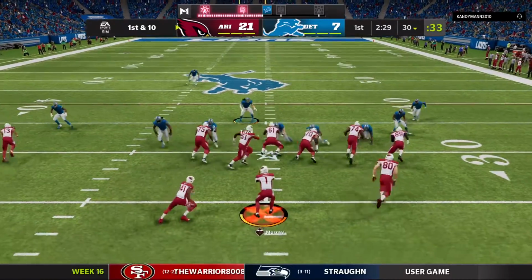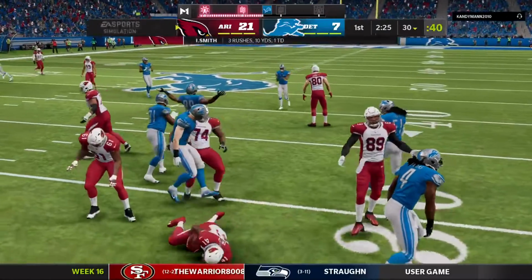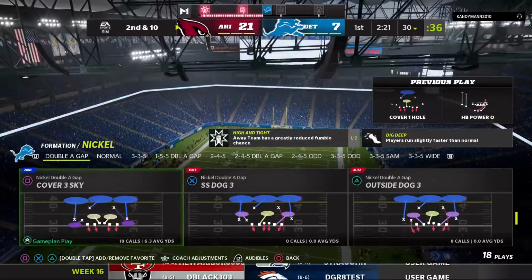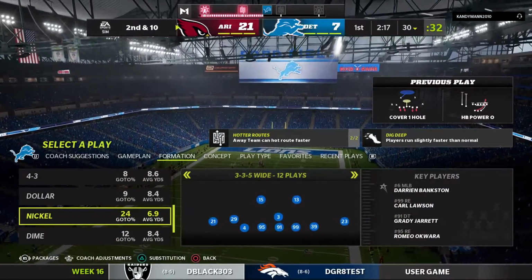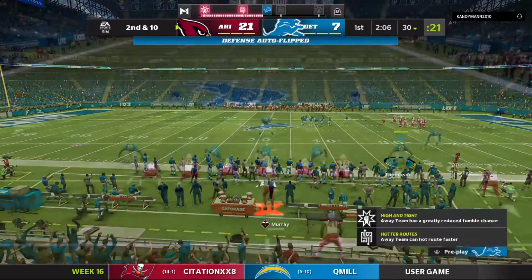And the ledger for them so far looks pretty good, doesn't it? It certainly does. Touchdown, touchdown, touchdown. Not sure it can be much better than that. They've got to feel very good about the groove that they're in at this stage of the game. Officially no gain on the play, and it's 2nd down at the 30-yard line.